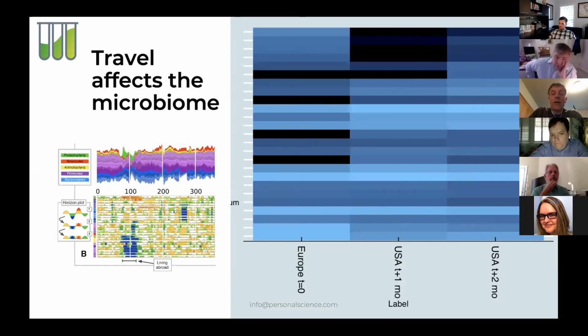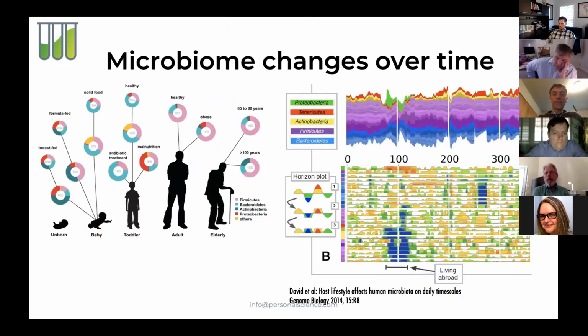And then he went on a pretty heavy duty probiotic for another 2 months after that. And you can't really see as big a difference between the middle one and the right-hand one as you do between the left one and the right one, which is evidence that just getting on a plane and traveling someplace can make a big difference in your microbiome.